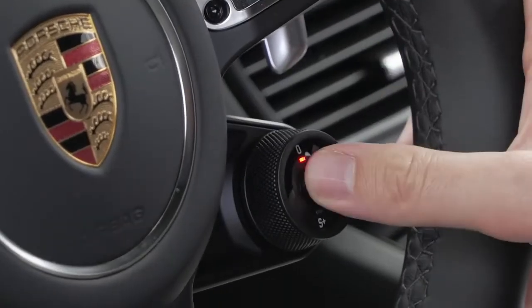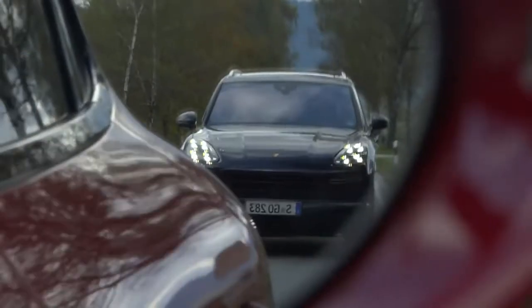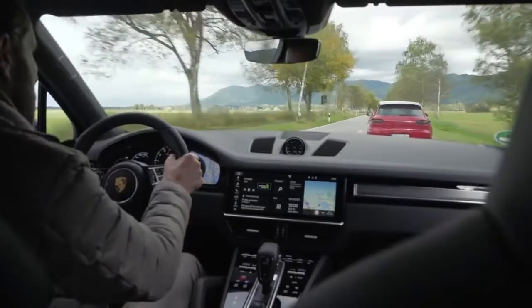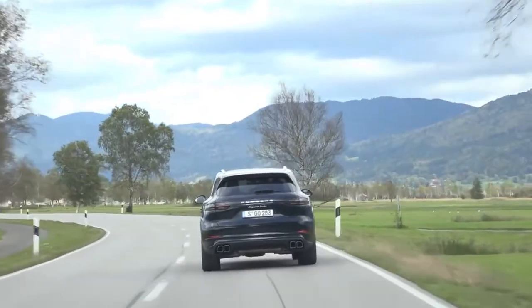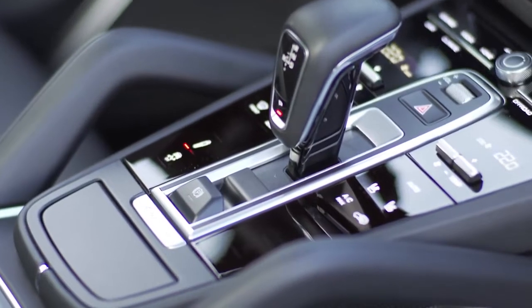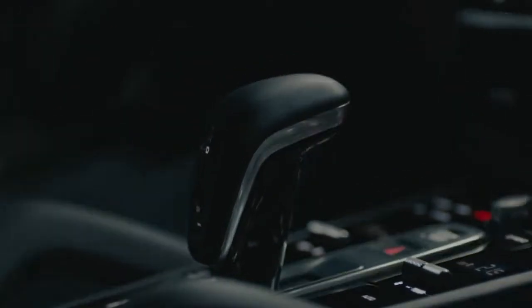The Sport Response button ensures that for 20 seconds the driver can tap into the maximum power, making available maximum performance with maximum sportiness. For example, when you spontaneously decide to overtake. Another factor contributing to the improved performance is the new 8-gear Tiptronic S gearbox. In contrast to the previous gearbox, we have substantially reduced the shifting times. Gears are now changed almost without any interruption.